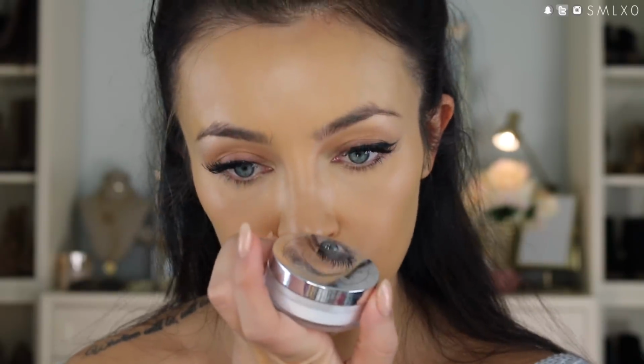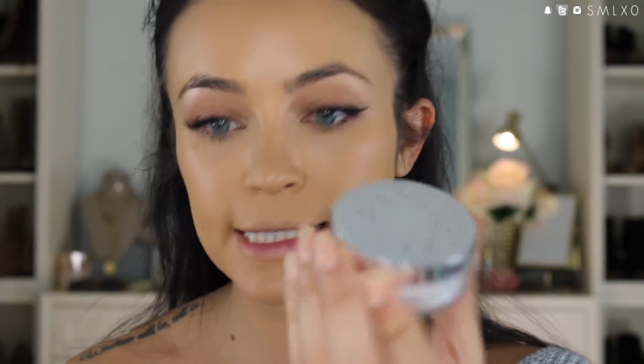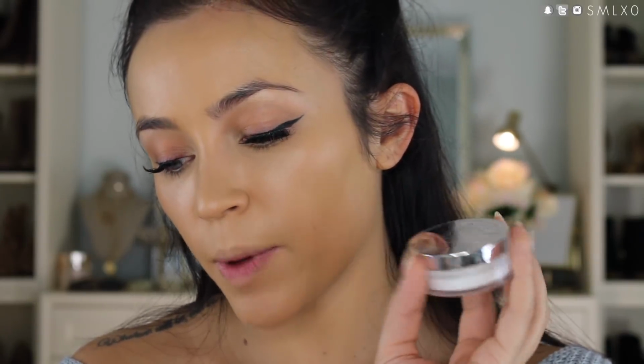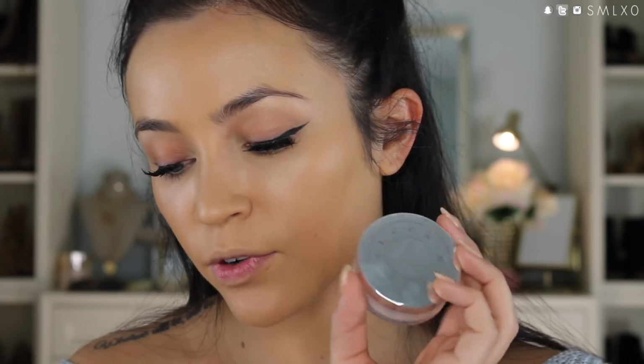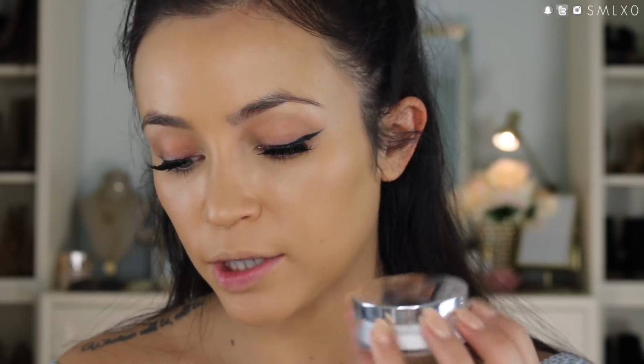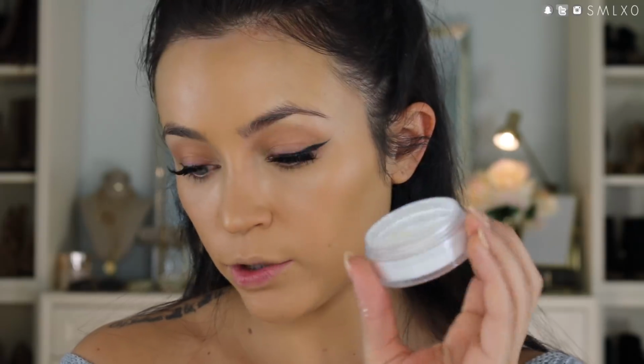So then I want to try this new product from BECCA. This is their under eye brightening setting powder. So this is $24. You get 0.09 ounces. This is supposed to be a targeted brightening and setting powder for lasting makeup wear. Weightless, invisible, loose powder brightens and sets under eye makeup for long lasting wear, infused with light reflecting pearl powders. It instantly blurs the appearance of fine lines without settling into them. And it's just like a white little powder. So I'm just gonna put this on my under eye.